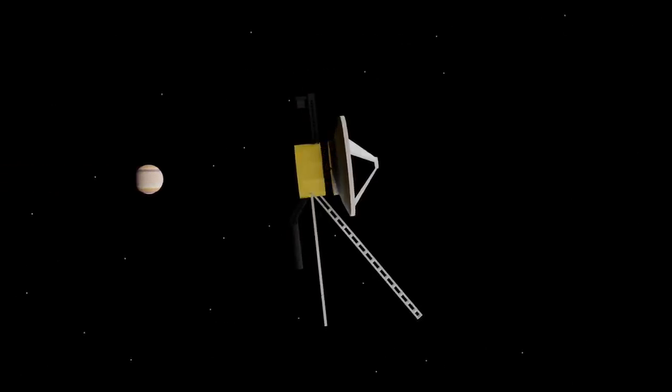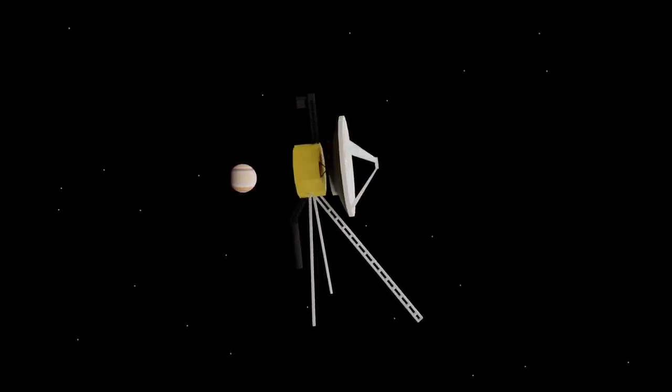So that's the nuclear option used by many spacecraft.